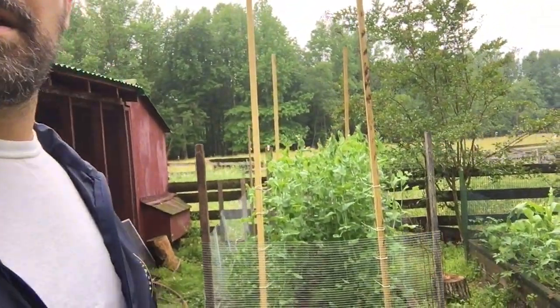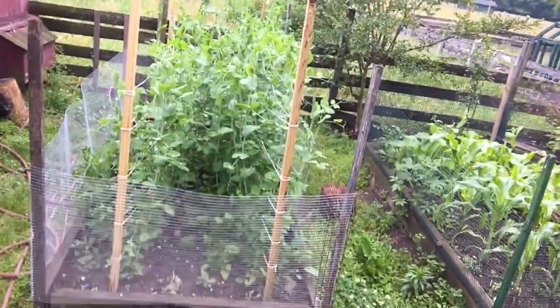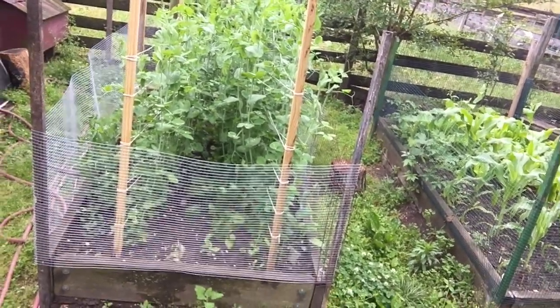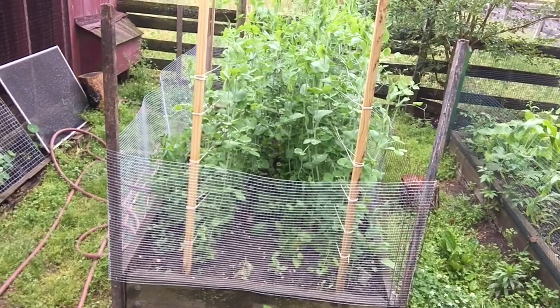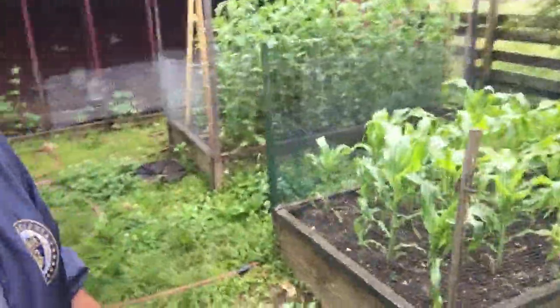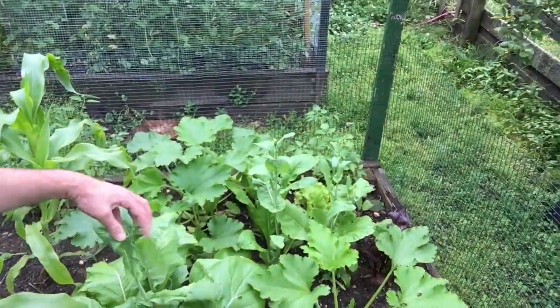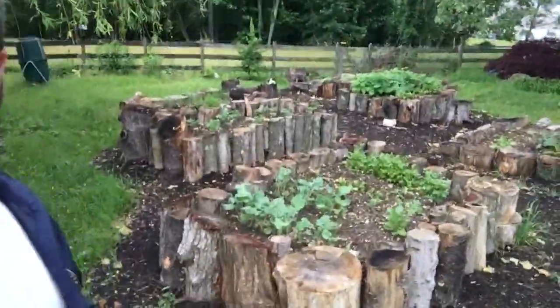So let me just show you what's been cooking lately. You're gonna compare now the sides. Left side, no Alaska fish. Right side, almost twice as thick, same exact height, same amount. So, Alaska fish fertilizer works. Corn, doing good. My brassicas have already gone to seed. Here's the raised beds. They're doing good.